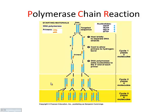So this DNA is 100% identical to that original one. Now this one is widely used in criminal forensics cases. This is an unbelievable process in genetics research, because you can make so many copies of the DNA and do so much research very, very quickly.